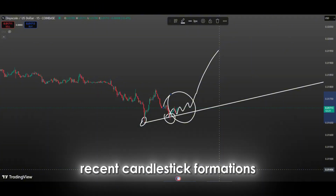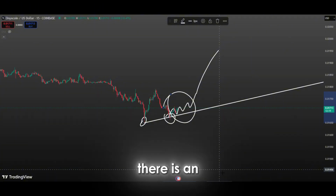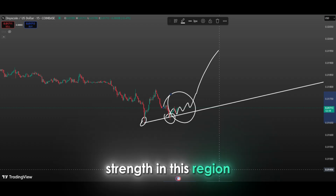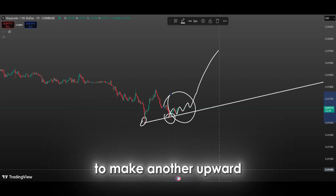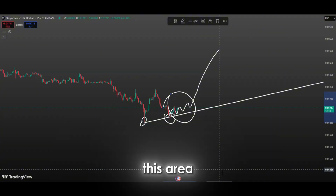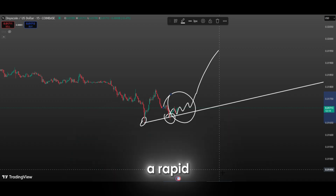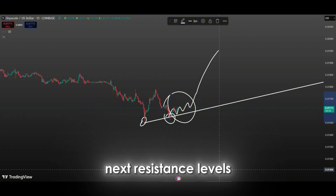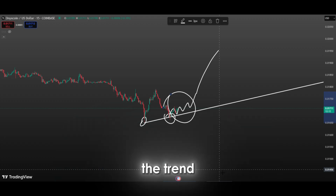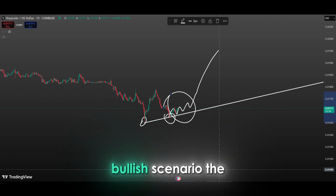Especially when we examine recent candlestick formations and trading volume, it's possible to say that there is an accumulation of strength in this region, and that the price is inclined to make another upward move. If buying pressure increases in this area, and the price once again bounces off the trend line to initiate an upward breakout, this could signal a rapid move toward the next resistance levels. These kinds of structures are also referred to as pulling strength from the trend in technical analysis, and are considered a very reliable bullish scenario.